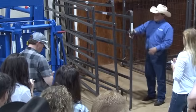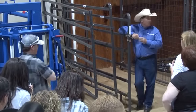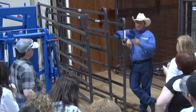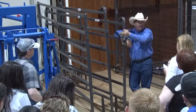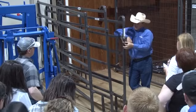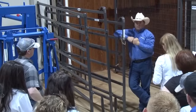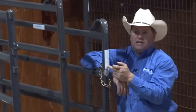64 inches tall, comes with a chain connector. Why do we use chain connectors? Yeah, it's much more convenient and it's safer. If you're pinning panels together, you've got a little foot trap in here, right? You've got a gap, a horse can get a leg in there. When you use chain connectors, you've got them tight. Nothing can get in there because you're panel to panel. So the answer for this, and it is on the test, is safety and convenience.